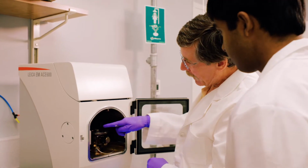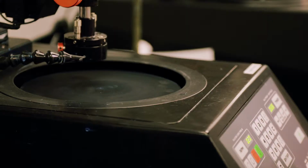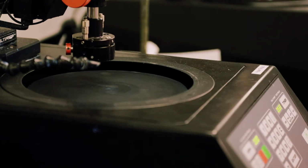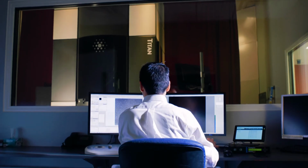Tackling from climate change through to global health care, clean water, energy. Those problems require a solution that involves understanding the properties on the atomic scale. So CEMAS is poised to really be a critical piece of that jigsaw.